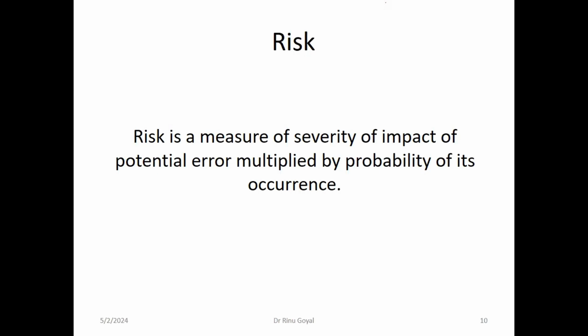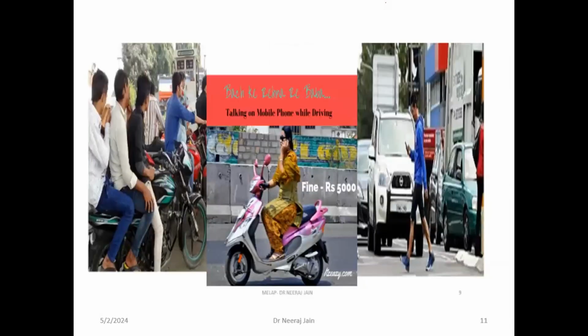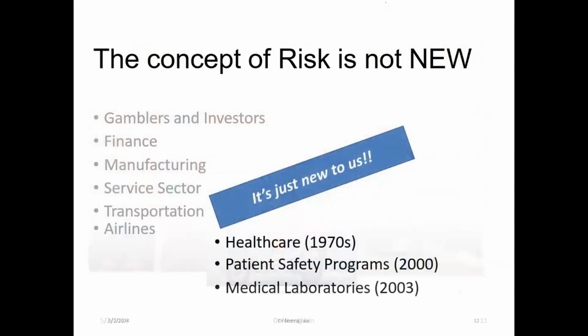So this will give us a measure. Like in this slide, there are so many risk activities going on. On one bicycle, three people are going. One female is talking on the phone, riding a bicycle without a helmet. One person is crossing the road. What they are doing is giving opportunity for multiple risks.